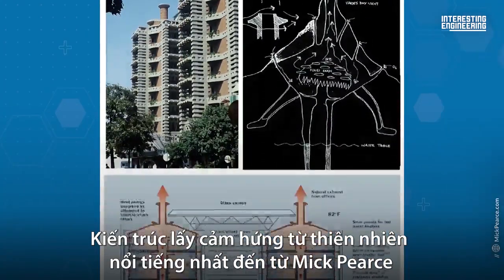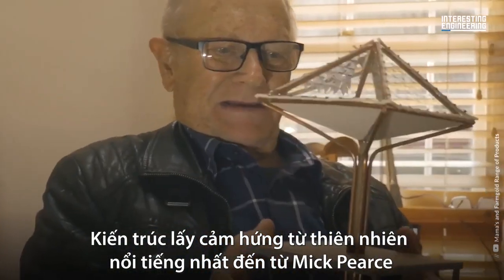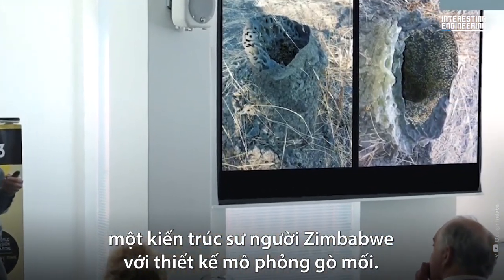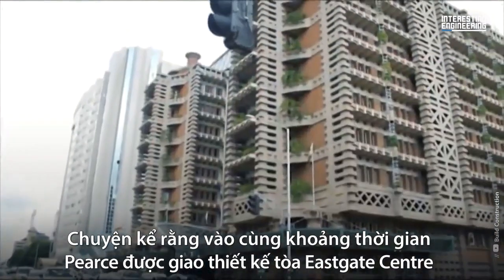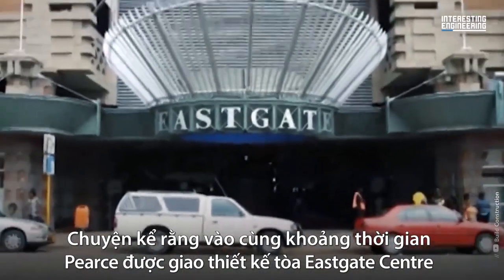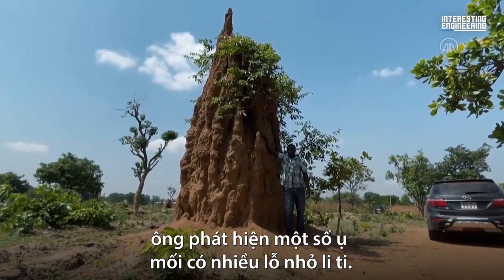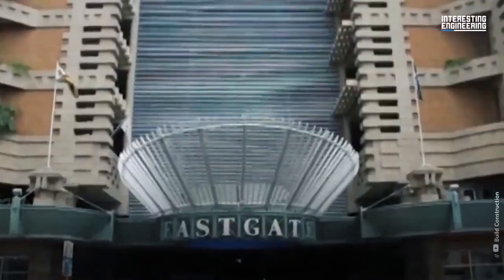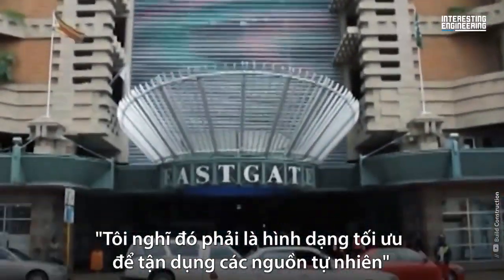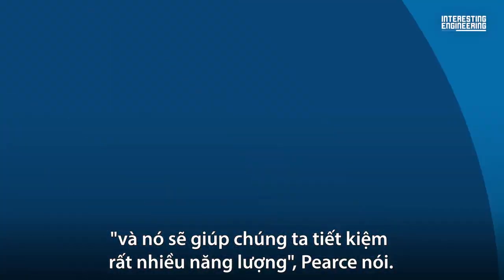For those unaware of architecture, the most famous nature-inspired architecture comes from Mick Pierce, a Zimbabwean architect whose designs model termite mounds. The story goes that around the same time Pierce was commissioned to design the Eastgate Center, a retail and office building in Harare, Zimbabwe, he spotted some termite mounds with many tiny holes. "I thought it must be the optimum shape and form for using the natural forces of the climate, and this is where we'll save a lot of energy," said Pierce.